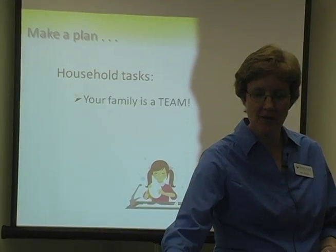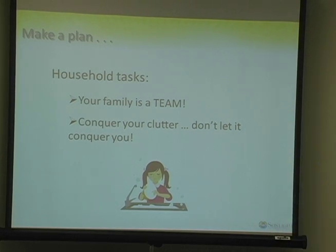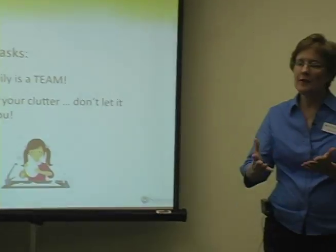The next thing we want to do is talk about making a plan. Plans were made to be broken, I know, but it's a good exercise to begin to plan certain parts of your day, certain parts of your family. And so one of the first things we talk about when we talk about organization and making a plan is all of those household tasks that, unless you have a maid available, just don't get done on their own. You know, we have things like laundry and cooking and house cleaning and dusting and vacuuming and all those things that need to be done.